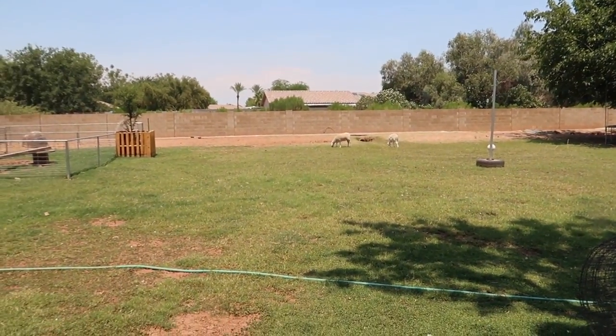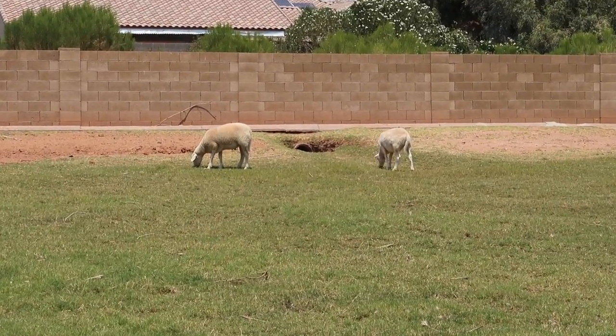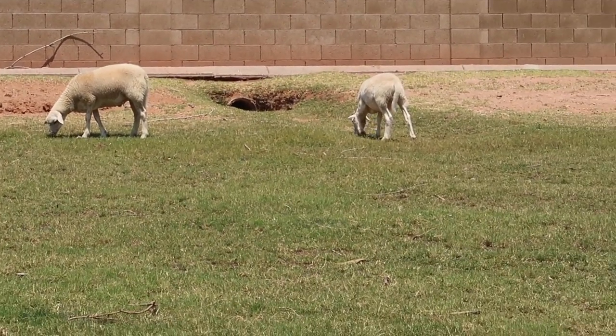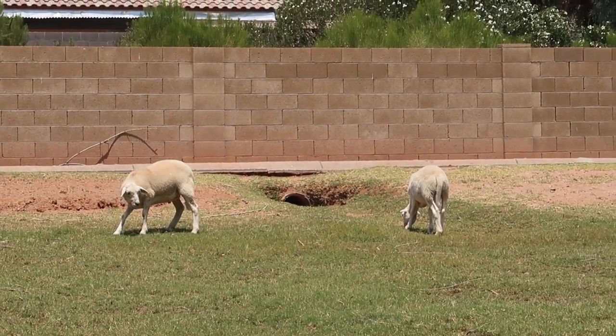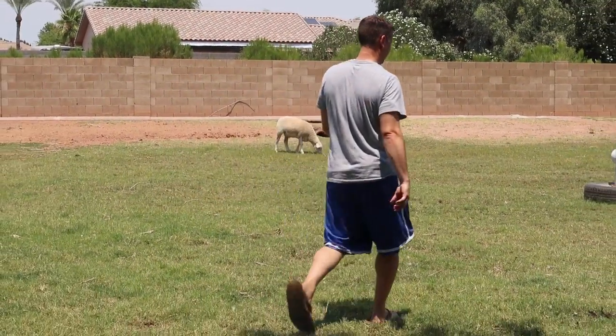So if you see our sheep over there, our sheep are Katahdin, so they're hair sheep, and they don't really have this thick wool, although right now they have a good layer of hair, and we wouldn't want to shear them right now because this is the time for them. Their bodies can kind of do it themselves.